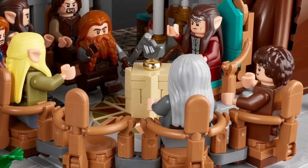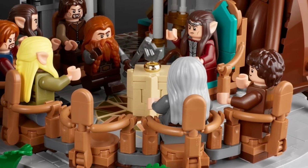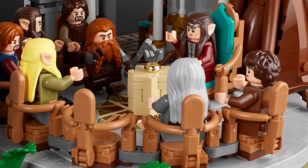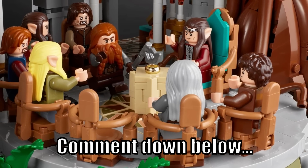The plinth where Gimli tries to smash the ring is very creatively built using a piece I know I've seen before, but honestly I can't remember what it's called. Comment down below if you know what the piece is.